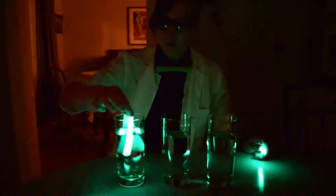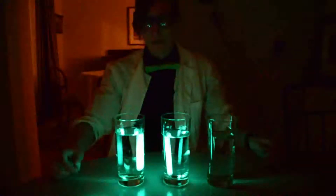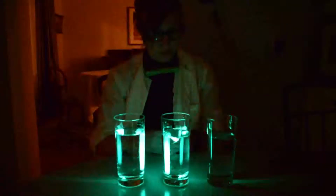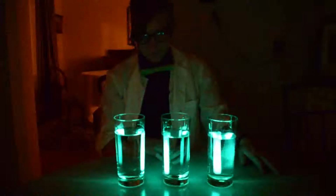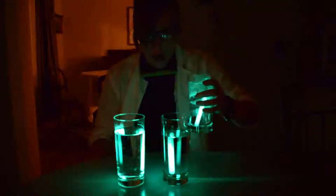So if I put this glow stick in the hot water, it should glow brighter. Let's find out. Oh wow, I was not expecting that color of green. This water bath, well, it's a glass of water, is warm. So if I put this in here, it should glow brighter than if I put it in one of room temperature. Is it even working? I don't think it's hot enough. This one's cold. Let's see what happens. Refreshing! Ha! It worked!